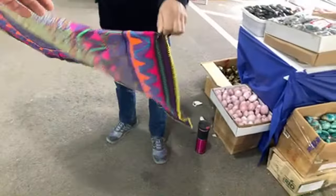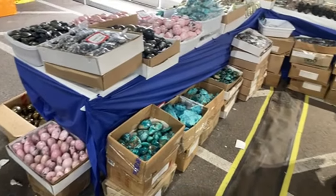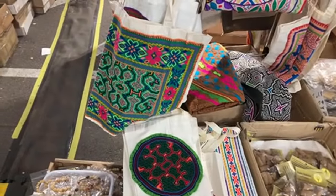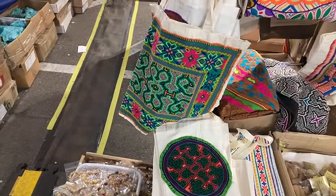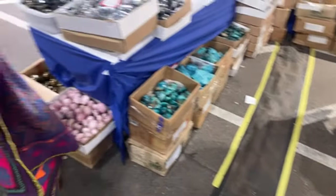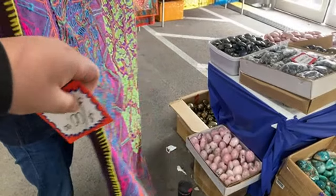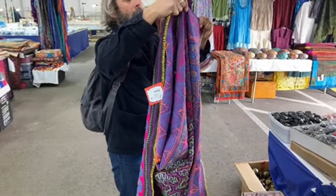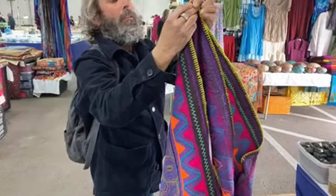¿Cuántos quieres, señora? How much for this one? 100? Oh, it's right here. Sorry, it has a sticker. Sorry about that, I didn't even notice it. Oh, thank you. That's a great piece.